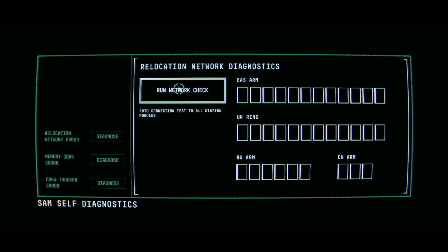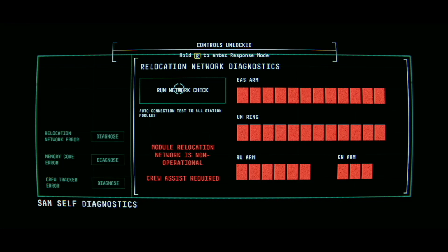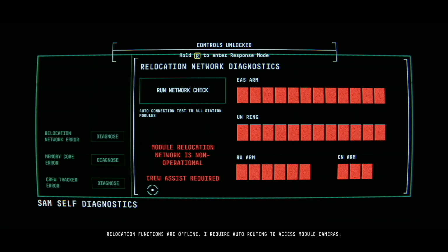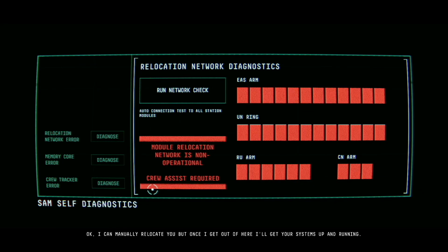Run network check. Okay. Red's good, right? Module relocation network is non-operational. Crew assist required. Okay. Relocation functions are offline. I require auto-routing to access module cameras. Okay, I can manually relocate you, but once I get out of here, I'll get your systems up and running. Lovely, thank you, Dr. Emma.